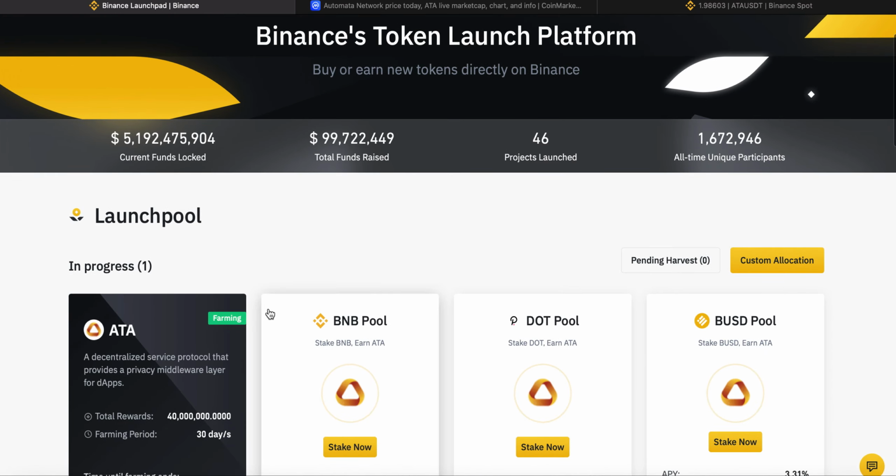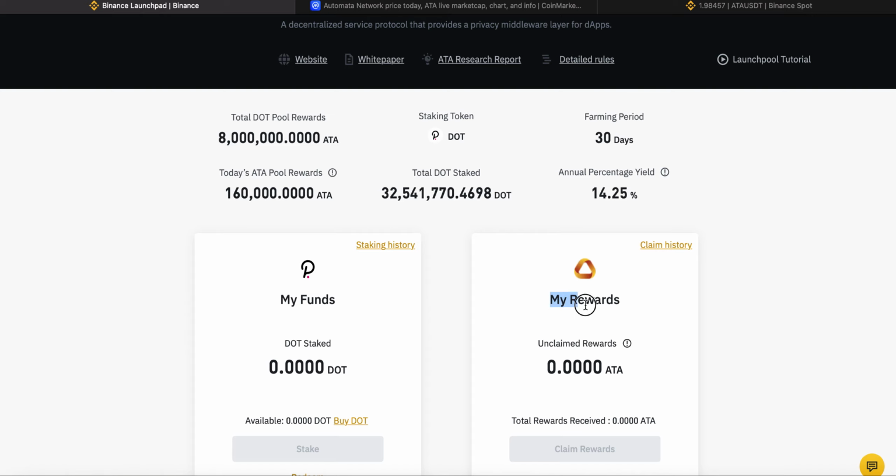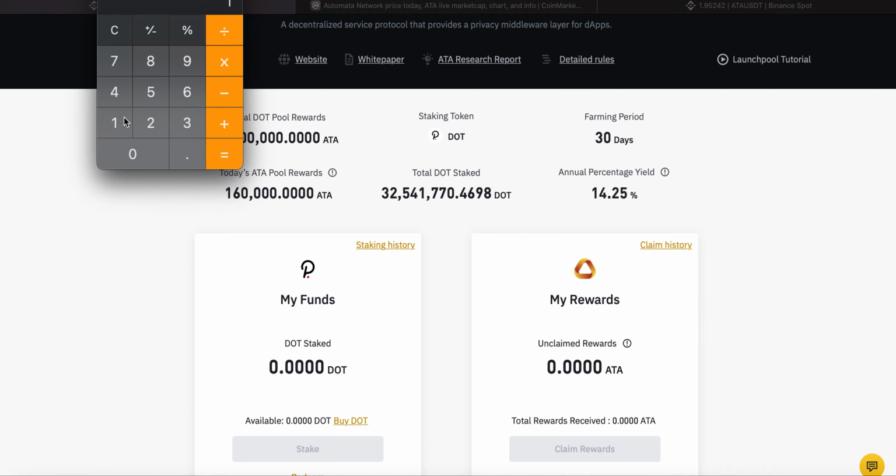Now, if we go back, okay, and we have a look at DOT or whatever, you have the BUSD launch pool. You see that? If you would have staked DOT, let's say for instance, you would get 14%. So if you would have put $1,000, you would get 1,400 ATA, essentially. But this is only a farming period of 30 days, guys. That means you have to farm 30 days, and you wouldn't get 14%, of course, in 30 days. It would essentially be, if you take out the calculator, 14% divided by 365, and then you would do this times 30.